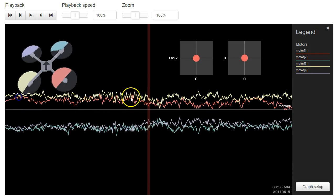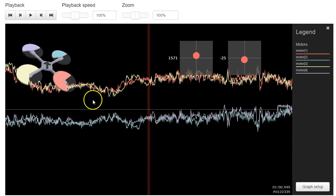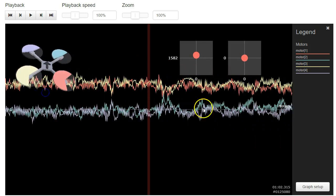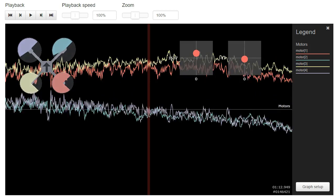Back together, but still slightly higher. The yellow is slightly higher. Back together. Okay, and yellow is slightly higher.